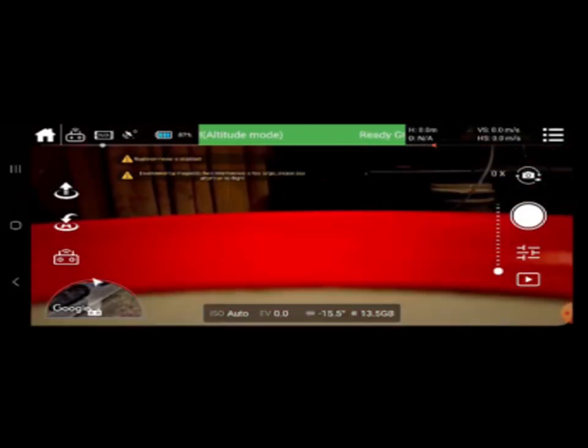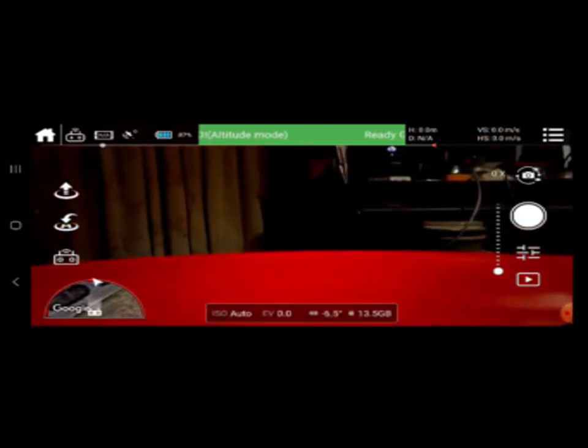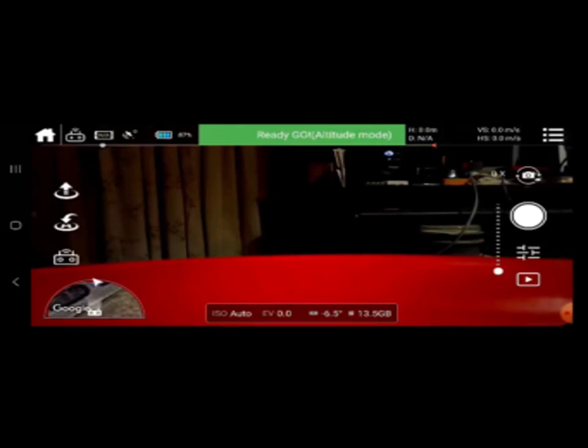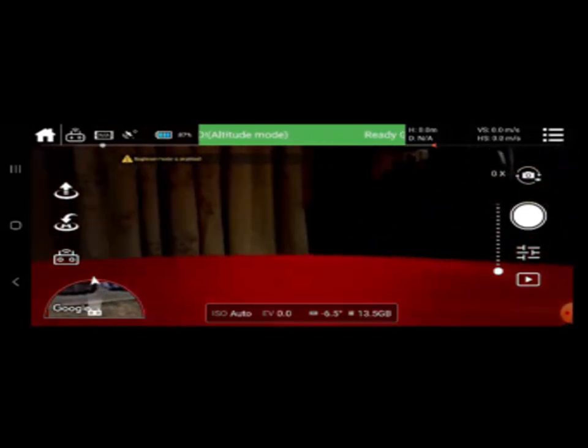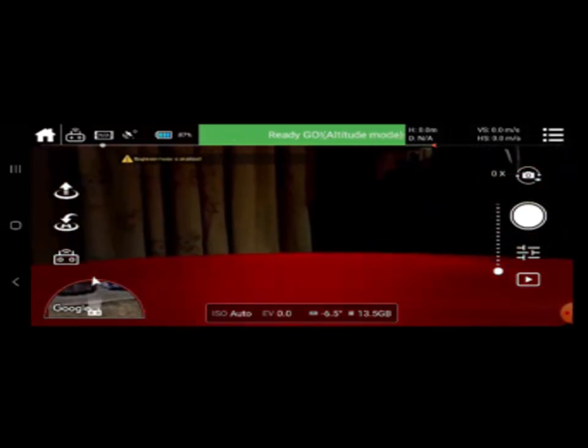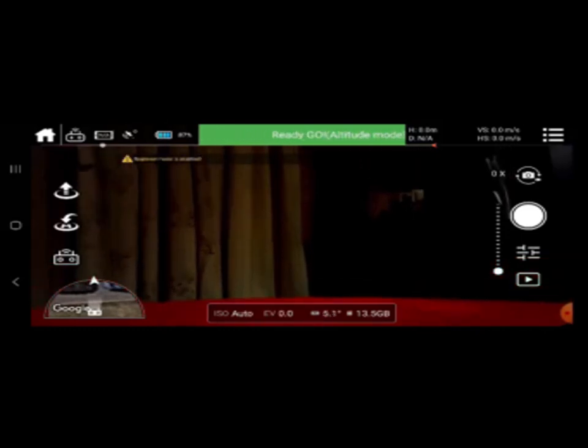Environmental magnetic field interference is too large. Please pay attention to flight. Yeah, that's because I'm near all of my magnets. I'll move it over here a bit. I'm not flying. Missy, I'm not flying. I'm just calibrating. Right, so I don't have to get up off my chair. If I want to check the stutter, I can just move my gimbal.